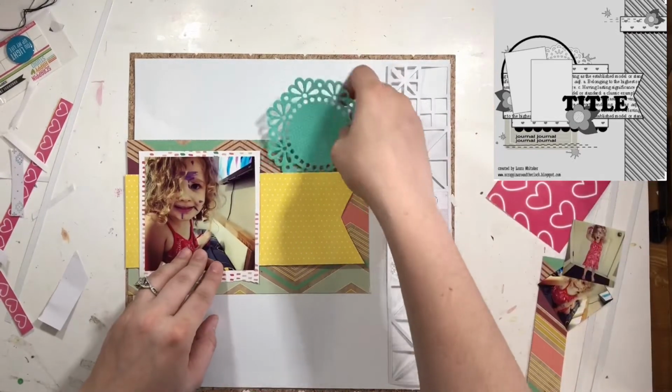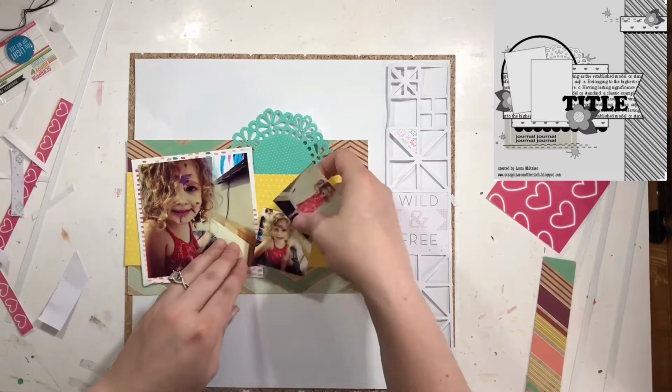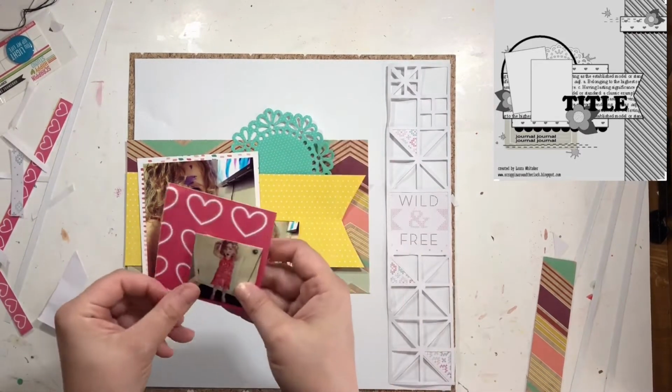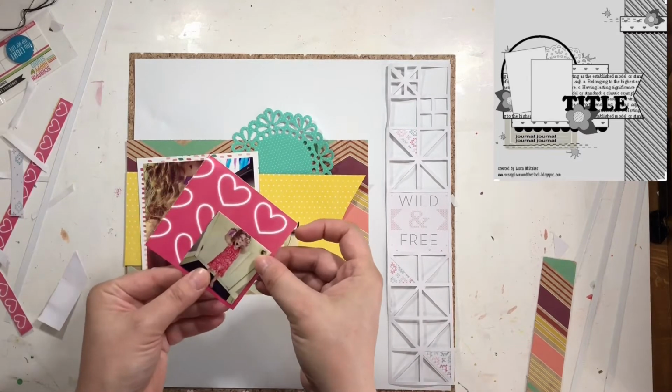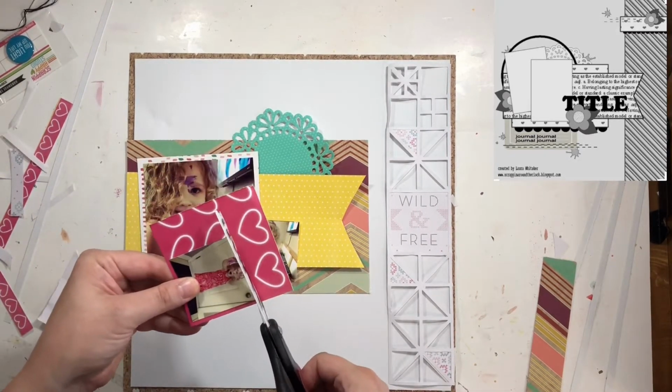I used, like I said, a little bit of Paige Evans, and then the colors that you can see that I'm using for the layering pieces over on the left side, I use a little tiny bit of each one of those to cover up a couple more squares within that cut file. So super happy to use this cut file.